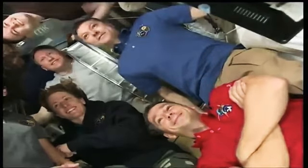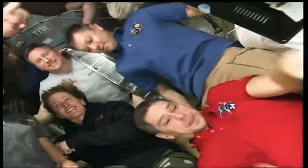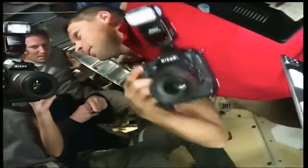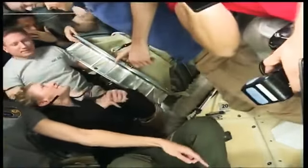Sergei Prokopyev, the commander, on the left side of your screen, he will be entering undocking settings and deorbit settings for some of the data that will be placed in the Soyuz computers. All of the actions by the Soyuz will be automatically triggered by those computer commands, including the deorbit burn and the separation of the modules and ultimately the deployment of the parachutes about 15 minutes before touchdown on the steppe of Kazakhstan.